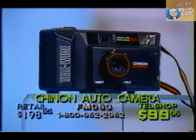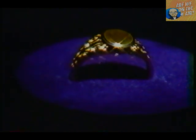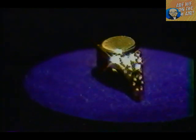Are we moving along here, Christopher? And why not indeed? And we are moving along to a lady's 14-carat signet ring. Would you like it, Dawn? Would you like to have a 14-carat signet ring?